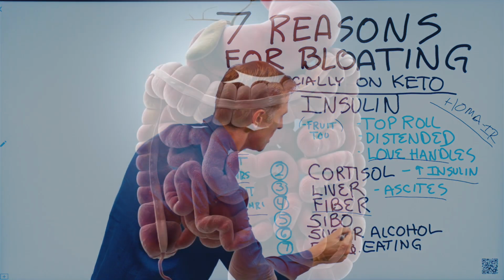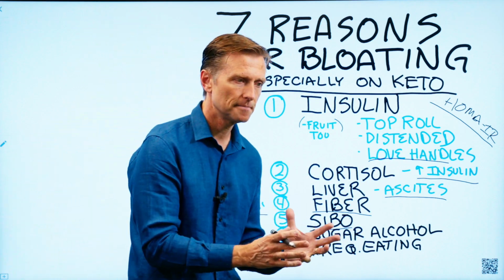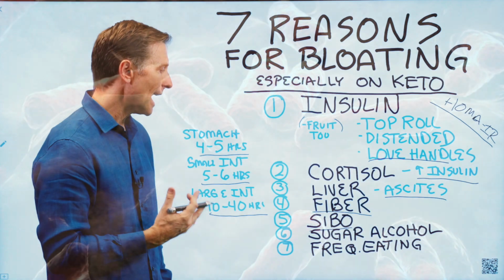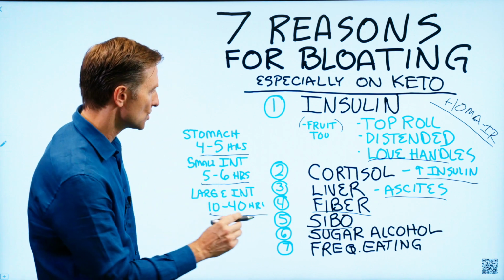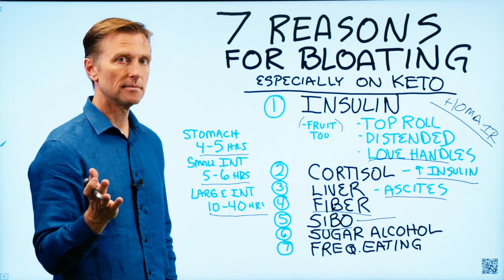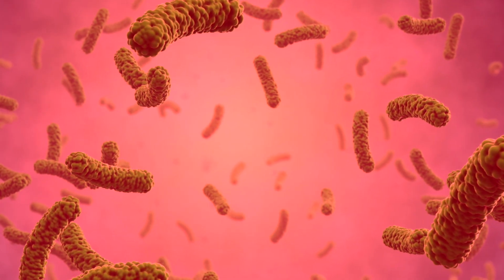Then we have SIBO, small intestinal bacterial overgrowth. This is a situation where the bacteria that should be in the large intestine is in the small intestine. So you're getting fermentation in the wrong place. And so you're going to get a lot of gas, you're going to get a lot of bloating. So what you don't want to do is consume a probiotic. Why? Because you have too much bacteria in that area, or a prebiotic, which is fiber. I have an entire video on this specifically, but this condition will probably bloat you the most, especially after eating.